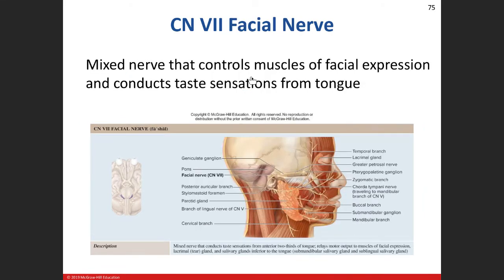Cranial nerve 7 is another mixed nerve. The motor function of it is muscles of facial expression. So when you squint your eyes, smile, frown, cry, whatever, this is going to control the muscles of facial expression. And then it also has to do with taste sensations from the tongue. The anterior 2/3 of your tongue is primarily controlled by cranial nerve number 7. So that's the sensory component for it. Now I'm only going over the major portions. It also has some innervation function for some of your salivary glands, the submandibular and sublingual glands. It has some function with that, but I'm only going to do the main big functions here.